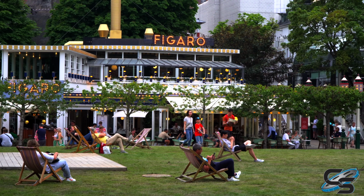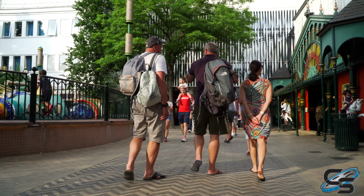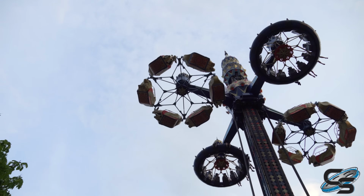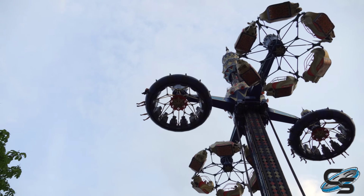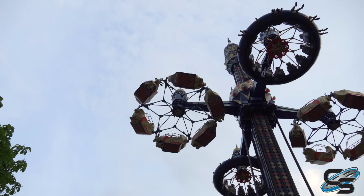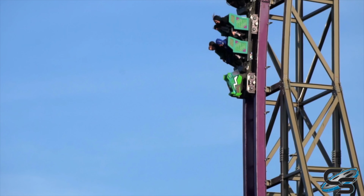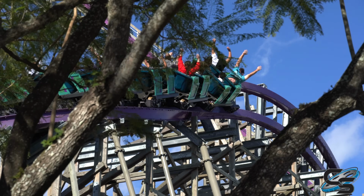I thought that was really cool. So Tivoli Gardens absolutely is about the experience of the park as a whole, not just the attractions. They could honestly take away some rides and I think people would still be lining up to come here. Unfortunately though, for me, as someone that is very ride driven, for me to want to visit a park, if they have that one ride that looks so cool, that'll be the reason that I'll go there.